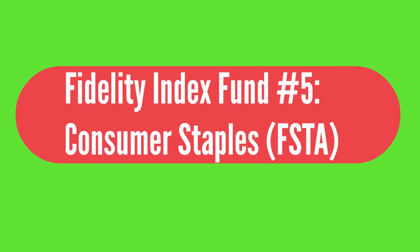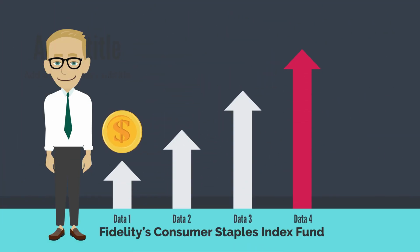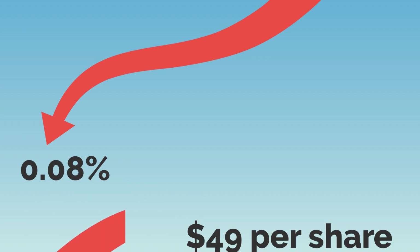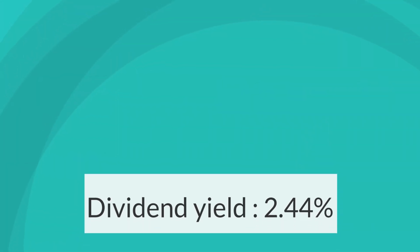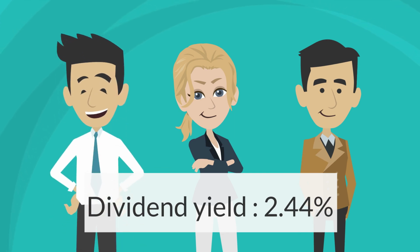Let's start with Fidelity Index Fund number 5, Consumer Staples, FSTA. Let's kick things off with Fidelity's Consumer Staples Index Fund, ticker symbol FSTA, a solid choice for anyone prioritizing stability and consistent growth. Currently priced at $49 per share, FSTA offers a low expense ratio of just 0.08%, which means more of your money goes toward growth rather than fees. Plus, with a dividend yield of 2.44%, it delivers steady income, making it an attractive option for conservative investors.